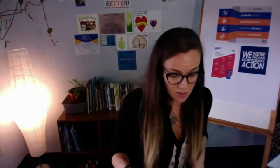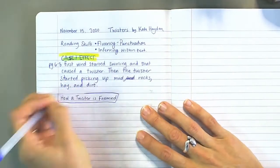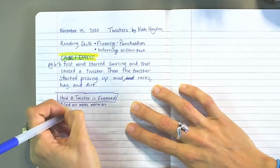That is weird. Okay, so now we're learning a little bit about how twisters are formed. This seems like an important note that I should take.